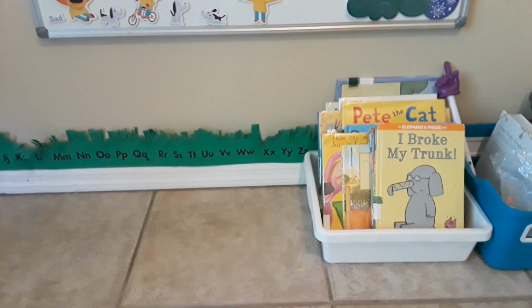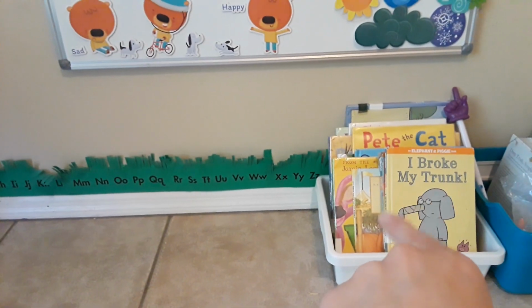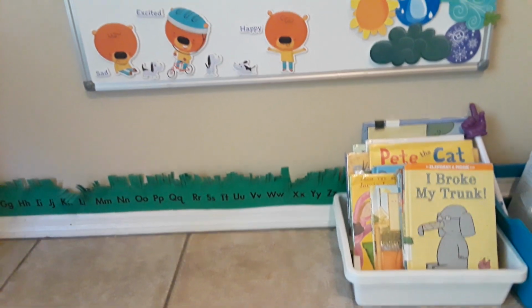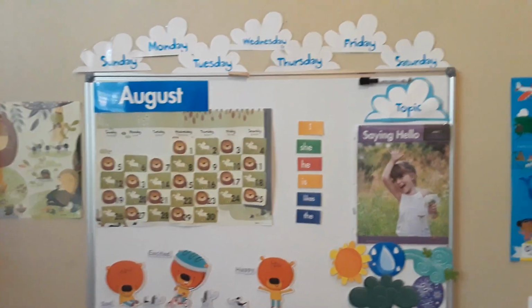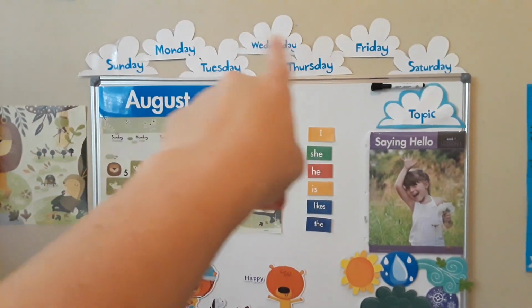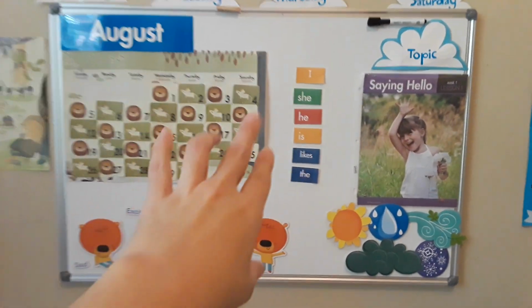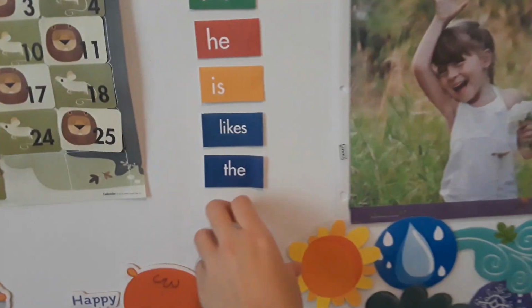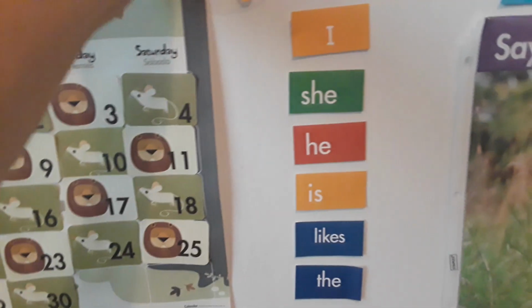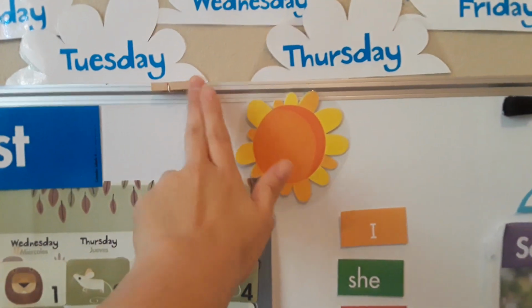Down here are our library books, and I usually try to check out whatever is on the book list from Mother Goose Time, or just whatever interests my girl. We have our ABC grass, and then a magnetic dry erase board that I put our days of the week clouds up here, our calendar. I went ahead and found our sight words, and I put magnets on the back of those, and we practice that. Our topic, all of our weather is on magnetic pieces too, so she puts that up here and then puts the day of the week on this clip.